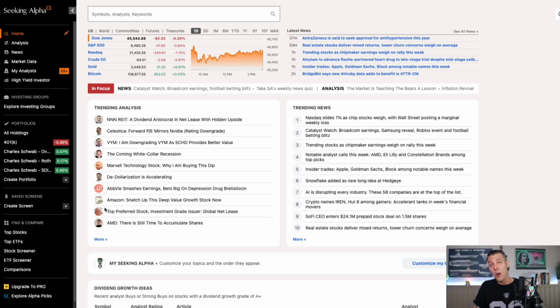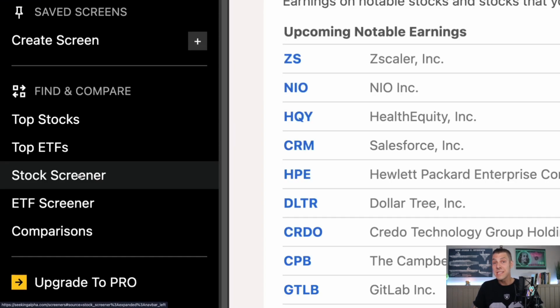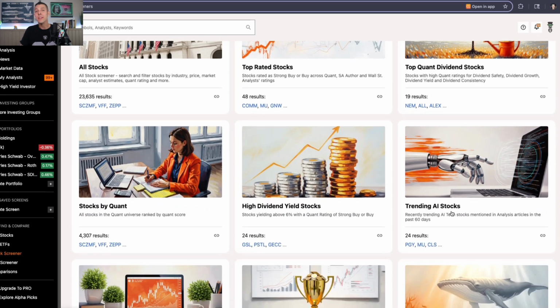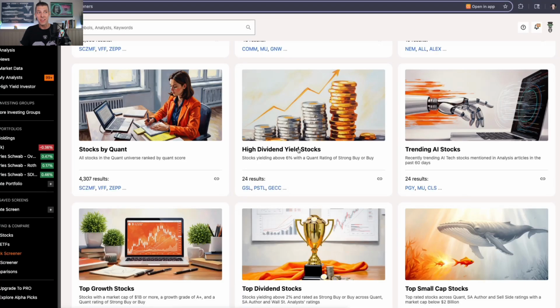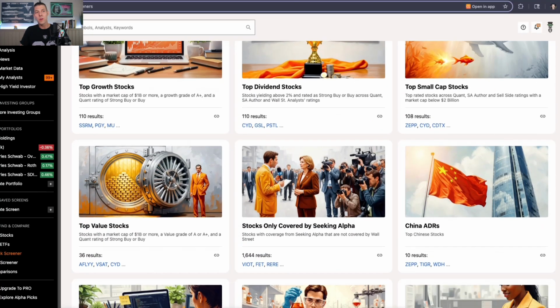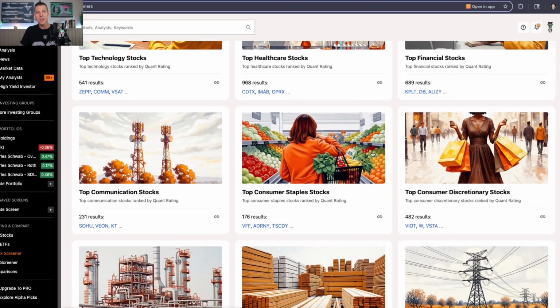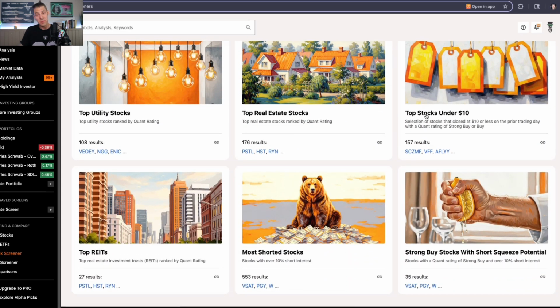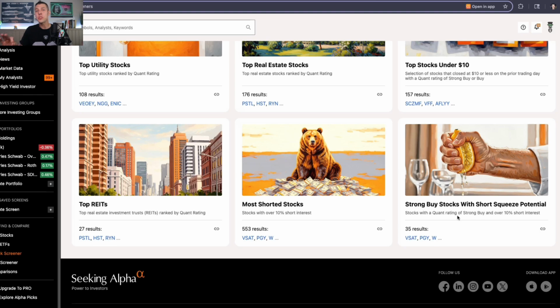So here we are, and all you have to do once you're on Seeking Alpha is in the bottom left, click on Stock Screener, and here they have their pre-built screens with all kinds of different things like, hey, trending AI stocks, high yield dividend stocks. But the one that we're going to be looking at is all the way at the very bottom, not top stocks under 10 bucks, but hey, maybe that floats your boat. It is the strong buy stocks with short squeeze potential.